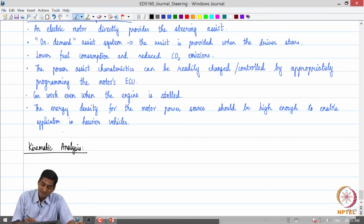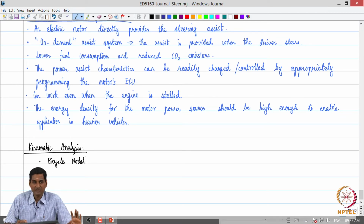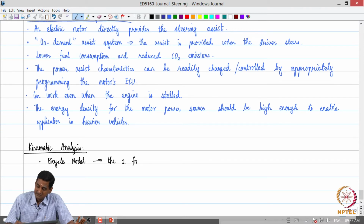For this purpose, to just start the process, we shall use what is called a bicycle model for a car. Of course we are considering a 4-wheel vehicle. So in a bicycle model, the two front wheels are combined into one, and the two rear wheels are combined into one.